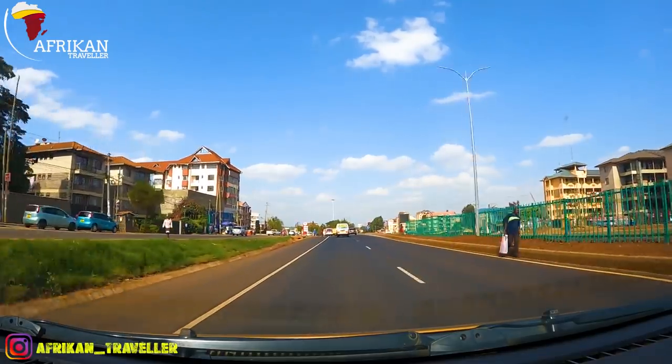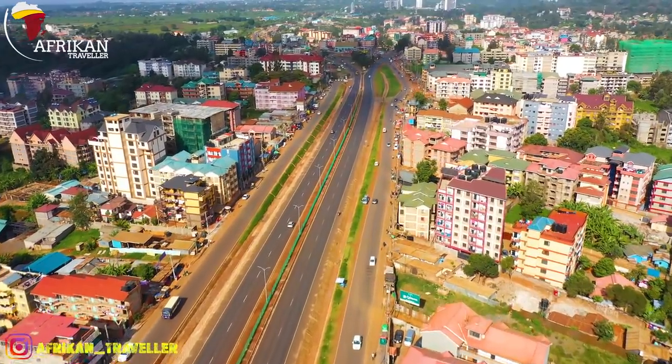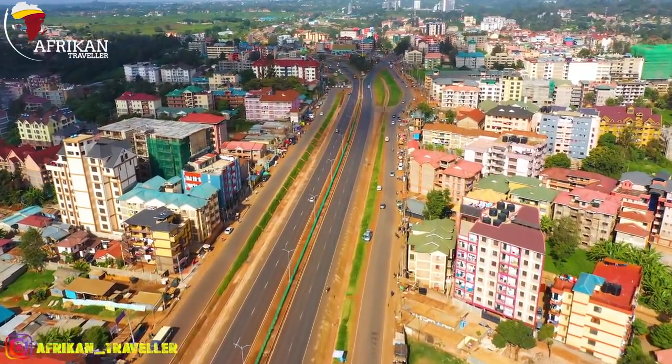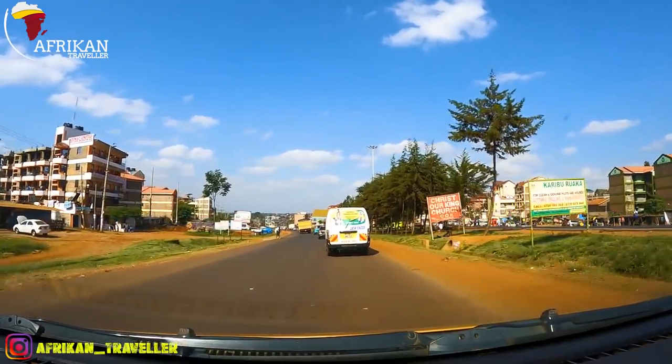As you can see, there's a lot of real estate coming along this road, a lot of new apartments, and with a high population, it leads to a lot of traffic in the area.